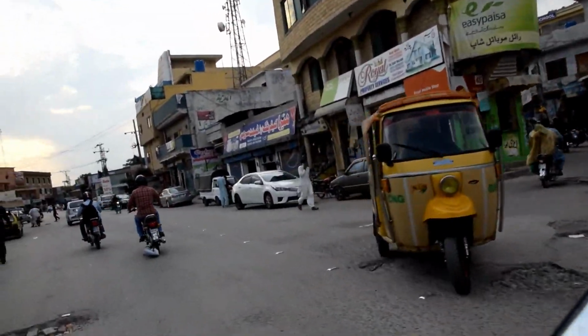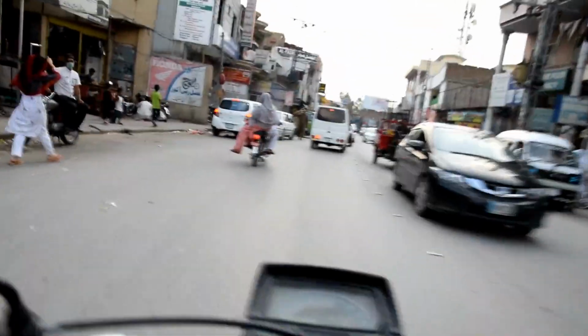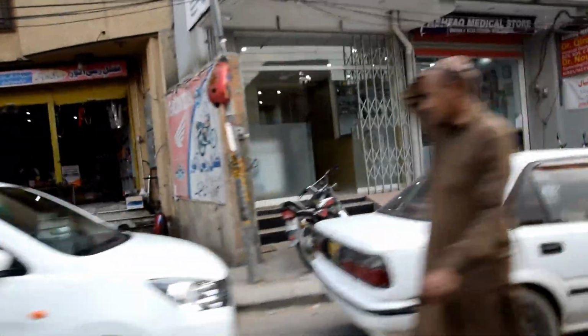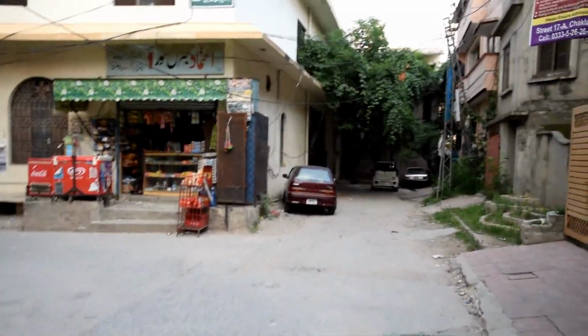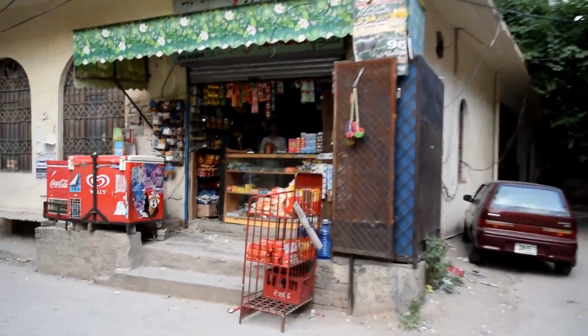That's the Kachi Gully again, this is the same road. You guys know this place. That's my medical center, my doctors. This is my local shop, the Khan shop. Just gonna say a quick hello to the Khan here. I call him Dosh.